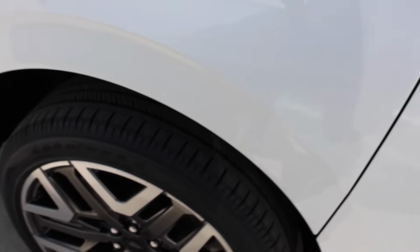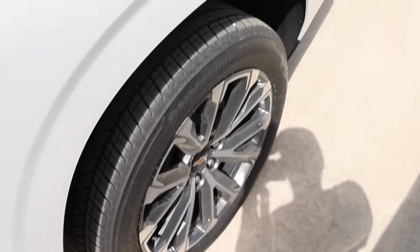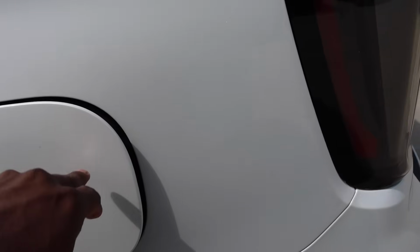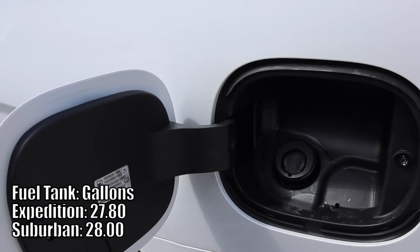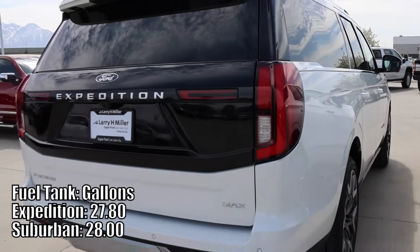And you're gonna have 4-corner air suspension. Both are gonna have independent suspension, so they're gonna ride good. 6 lugs for the wheels. And as far as fuel tank capacity goes, I think that the GM has the larger one. I believe this has a 30-gallon fuel tank. If I said that wrong, I will put it here in the video. I can't remember off the top of my head. I believe this has a 27-gallon.